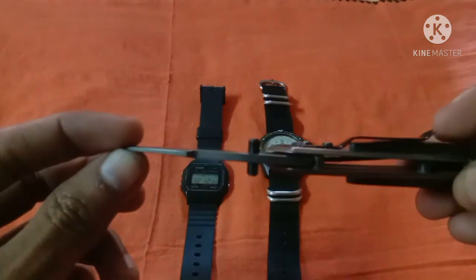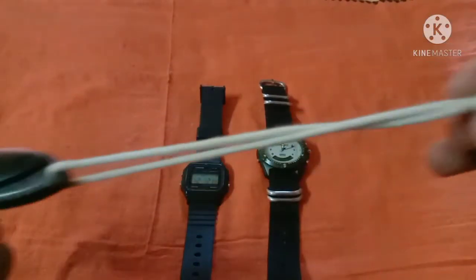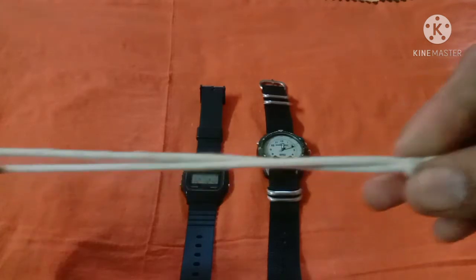For heavy use, this one is good. Pocket clip, and I connect a lanyard, pretty strong lanyard.